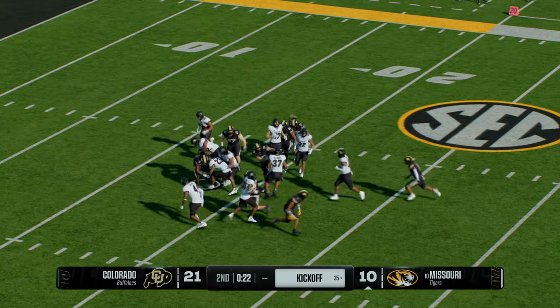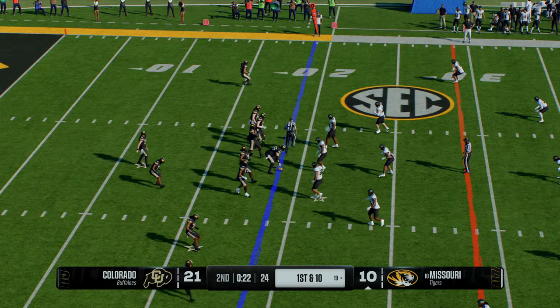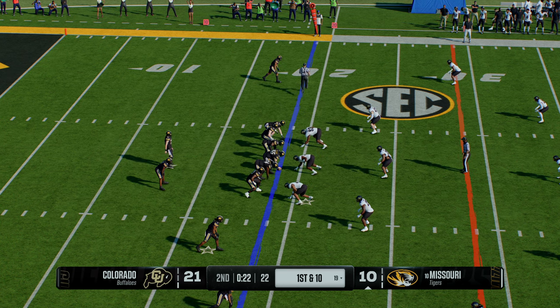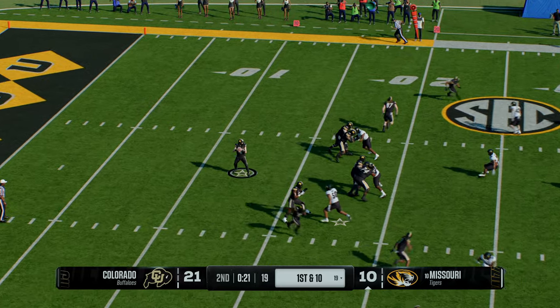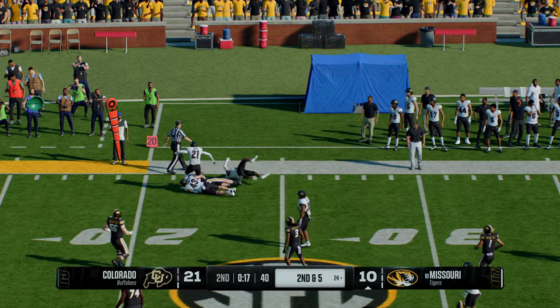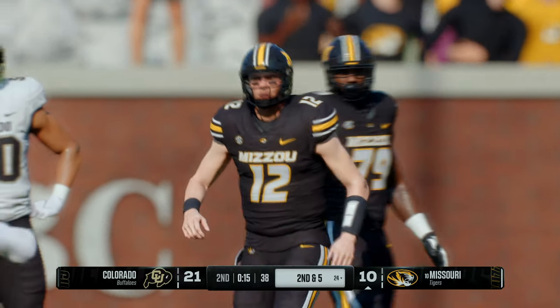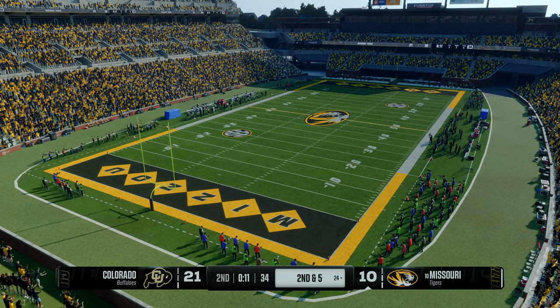On the run from inside his own 5. Really disciplined job by the coverage unit to get down there and make the stop at the 19. Looking downfield, it's Cook. Fires to the big fella. And he might be known for run fits, but that was a sure and heavy tackle on the tight end.